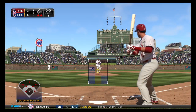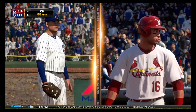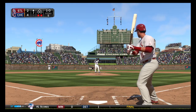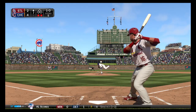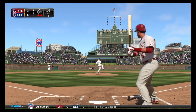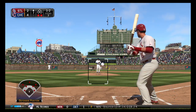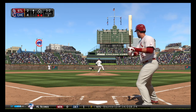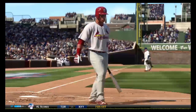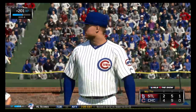Second baseman number 16, Colton Wong stands in for the third time now as he takes a look at a ball. It's 1-0. Here comes the 1-0. And it's a called strike to even the count at 1. Now here it comes. Fouled back. Here comes a 1-2. Swing and a miss. He struck him out with a two-seamer, and the inning is over. Down in order go the Cardinals. Still down by a count of 4-2.